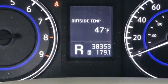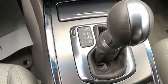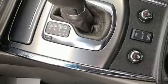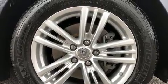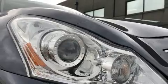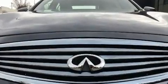Infiniti also prioritized safety and security with features such as dual front impact airbags with occupant sensing airbag, front side impact airbags, traction control, brake assist, anti-whiplash front head restraints, a security system, and four-wheel disc brakes with ABS. With electronic stability control supplementing mechanical systems, you'll maintain precise command of the roadway.